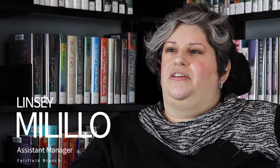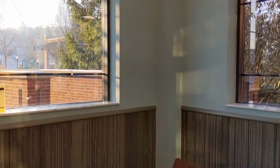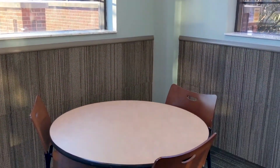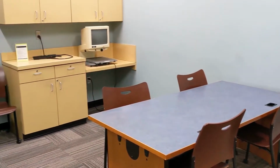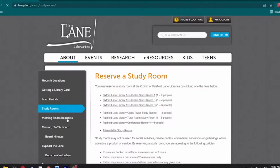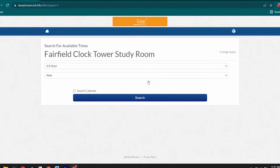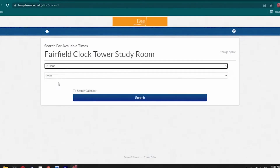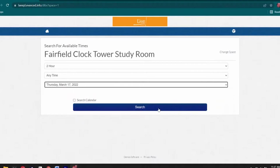My name is Lindsay Malillo, and I'm the assistant branch manager at the Fairfield Lane Library. So here at Fairfield branch, we do have 3 study rooms. We have a smaller one that we call the clock tower room. We have a medium-sized one that we call the tutor room, so we can have 4 to 5 people in it. And then our largest study room space is called our conference room, and it can have up to 8 people in it. Now, when things are normal, without some of the COVID restrictions, we do have the conference room in use. But right now, it is not for patrons to book because we have some storage in there because of our COVID guidelines.